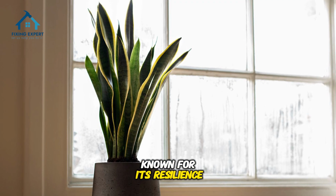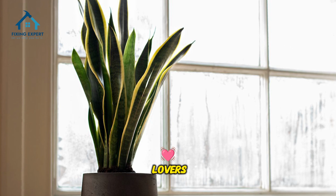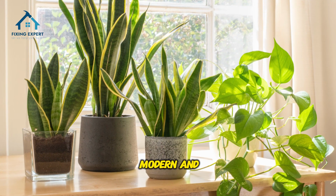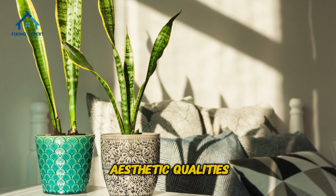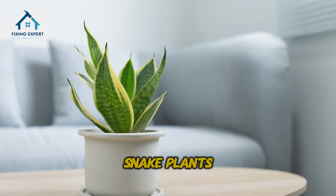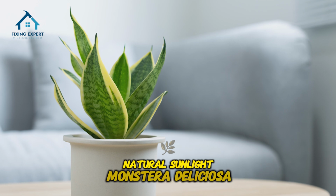Snake plant, Sansevieria trifasciata. Known for its resilience and striking upright leaves, the snake plant is a classic favorite for low-maintenance plant lovers. Its clean, architectural lines make it perfect for modern and minimalist spaces. In 2025, expect to see this plant used not only for its aesthetic qualities but also for its air-purifying properties. Snake plants can thrive in low light, making them ideal for living rooms with limited natural sunlight.